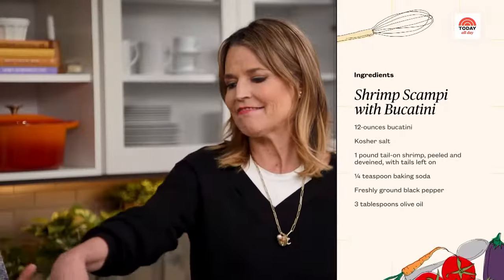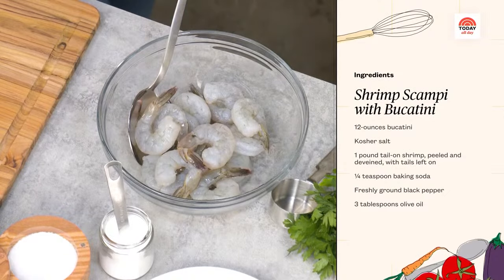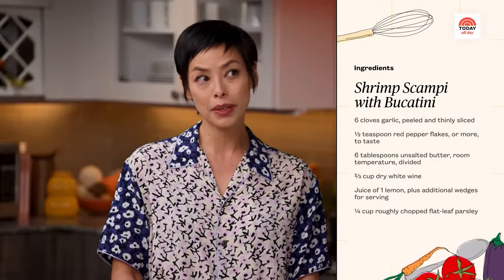One of Drew's favorite recipes, scampi. Who's gonna devein and have their way with those shrimp? Well, they actually are already peeled and deveined, although Drew is killer at deveining them.